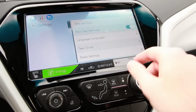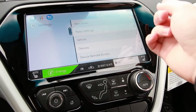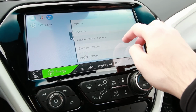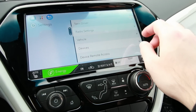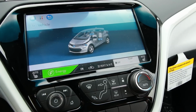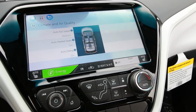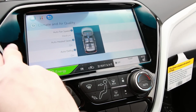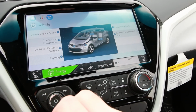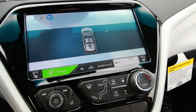All right, opening up vehicle settings, you have basic stuff: date and time, mirror seat reminder, language. You have restrictions for teenage drivers if you want to do that, basically parental controls for the car. Device settings, Bluetooth settings, let's see, vehicle. If we're going to vehicle, we get this. So let's see, fancy pants animation. And there we go. So auto fan speed medium, auto heated seats, auto defog. Wow, that's slow. So yeah, these are kind of your basic vehicle settings.